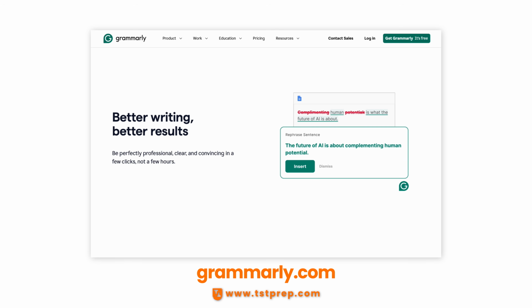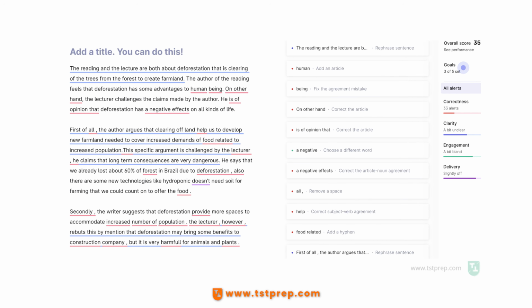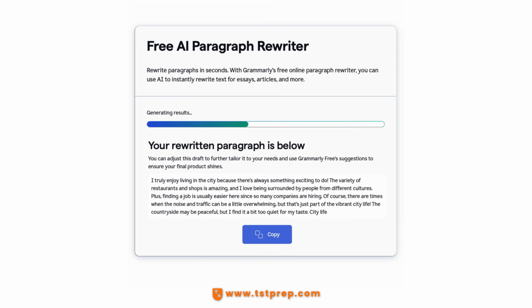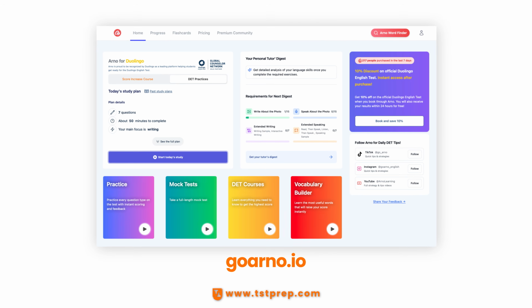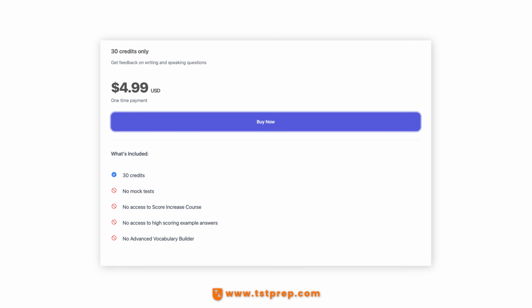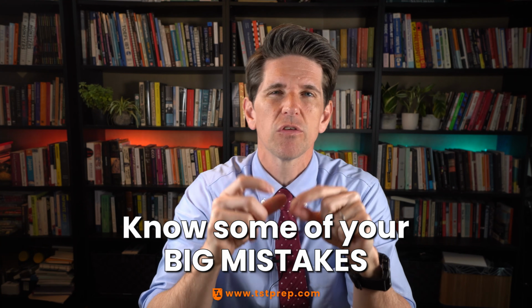You can also put your writing into Grammarly. You can get some free feedback on your writing about the spelling and the grammar. And you can also do AI rewrite, where they rewrite part of your essay to make it a bit stronger, a bit more sophisticated. I already mentioned Arno for DET. They have a lot of free stuff, but you can do a paid test where you get feedback on your speaking and writing. You can't do a lot with the feedback since your test is tomorrow, but at least you can know some of your big mistakes. So that's really, really important.